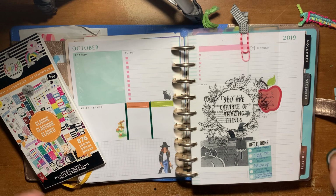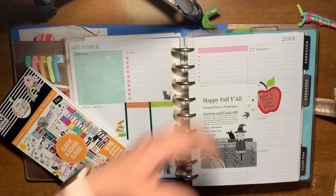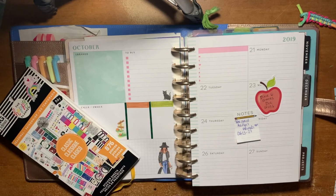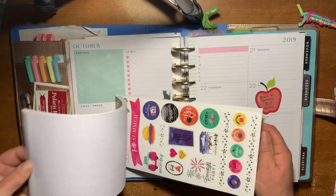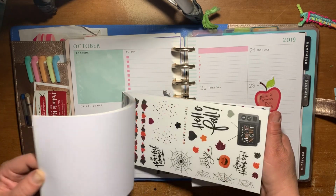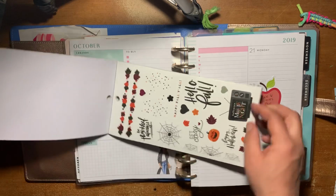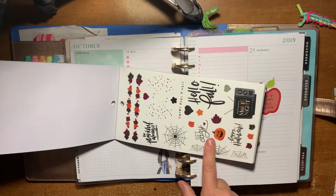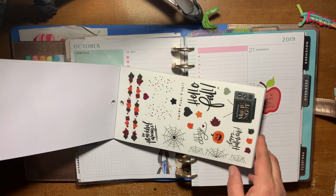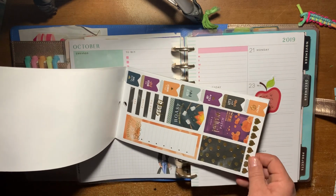Okay, so there's that. So we've got that taken care of. Now, let's take this off. And I have a reminder there. Okay, so let's get into these fall stickers, y'all. Now that I got that prep work done, I'm thinking I want to save these spider webs for next week. I definitely feel like I want to save those for next week.